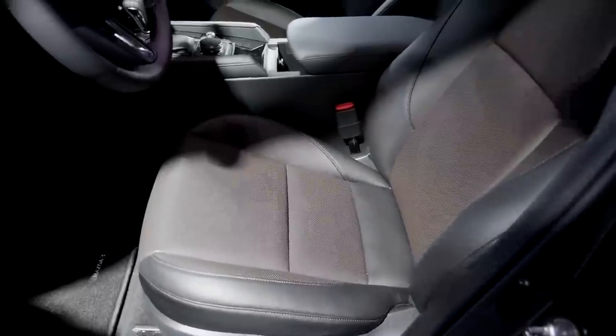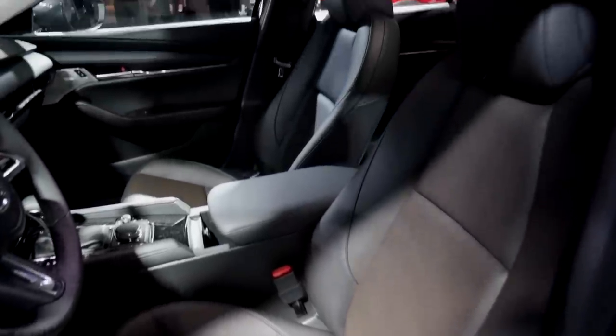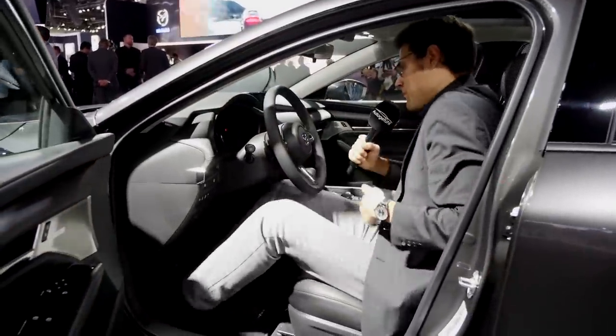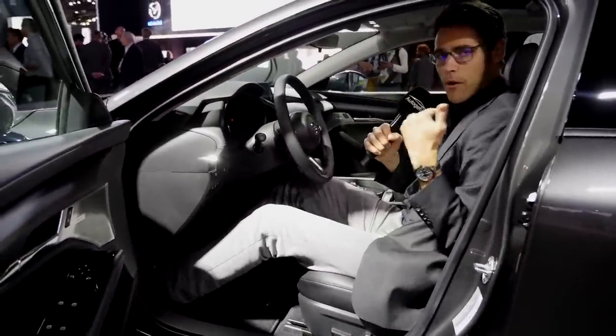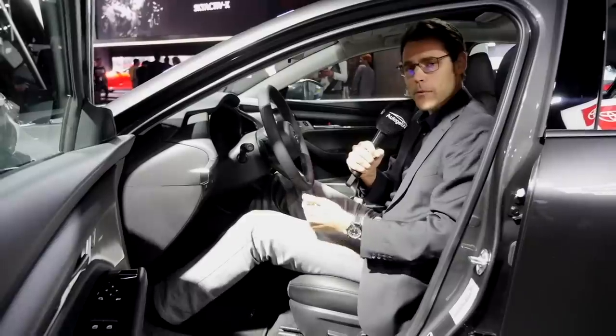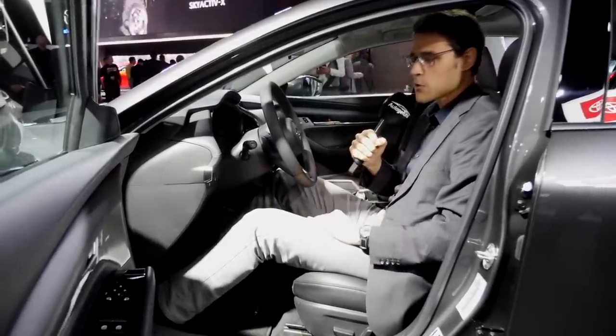And interesting is, when I take a seat right now, we already know from our prototype drive that the seat form has been changed to increase the comfort, that it's more following the natural S form of your spine. And indeed, if you just take a seat here and compare it to the predecessor, this one is way more comfortable.